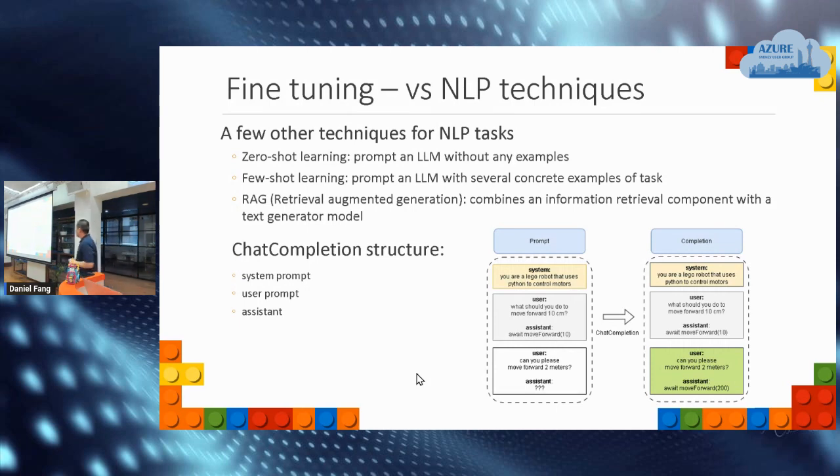Next one. There are other techniques, like the earlier talk I mentioned. For example, we have zero-shot, one-shot, and few-shot. These are all other NLP techniques we can use. We don't really need to go into fine-tuning until you find that this process does not work for you. And what does that mean? Let's take a look at it slowly.